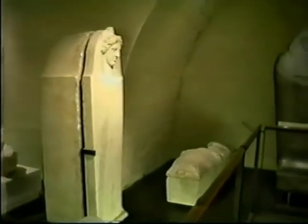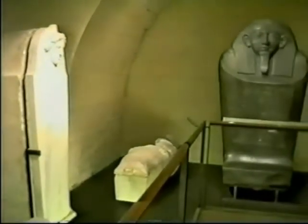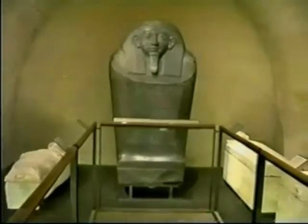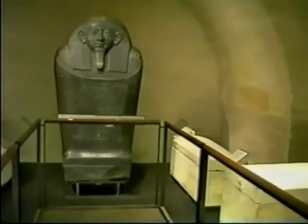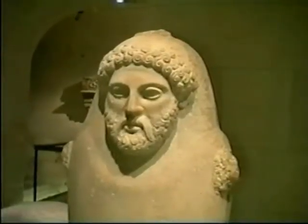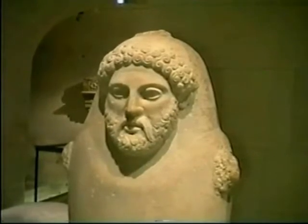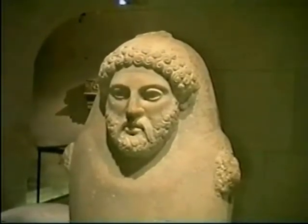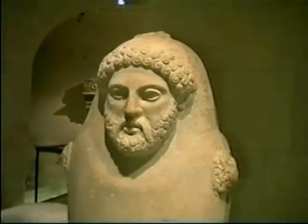Some stone, I guess, sarcophagus in this tunnel. He doesn't look too happy. Does have a lot of hair though. And a nice beard. Nice beard.